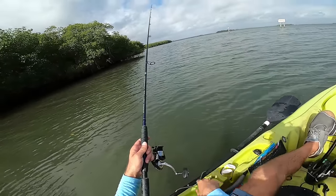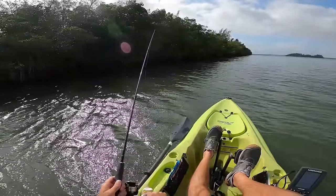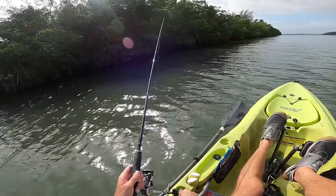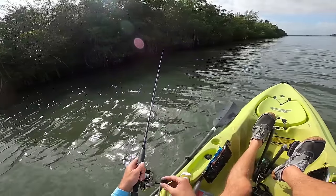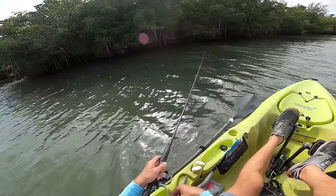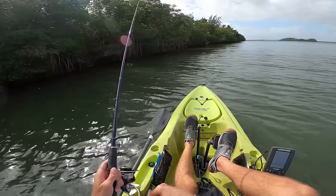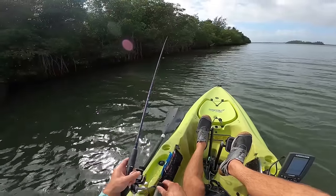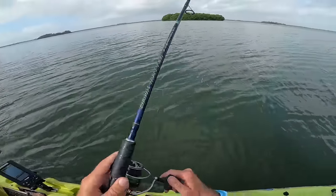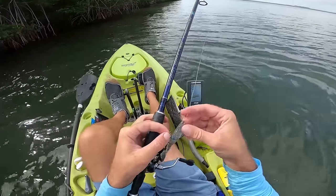All right, let's take a few casts with this and see if we can get some bites. Ooh, that's money. And right here, it's basically 11 feet off this mangrove island, which is pretty deep. So this must be a real steep drop from this shoreline. There's a fish on the dart spin. Oh, we lost him. Dang. Mystery fish.